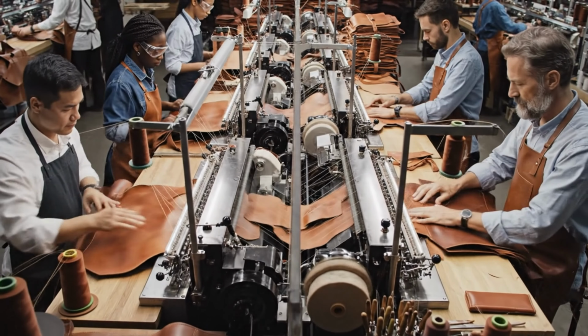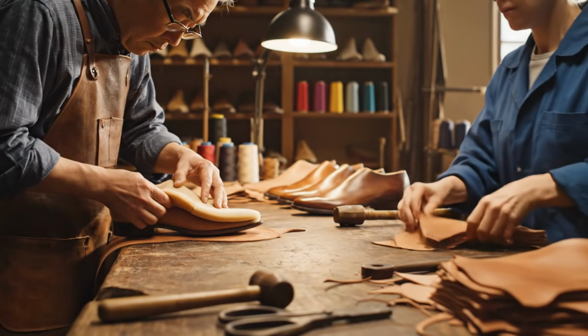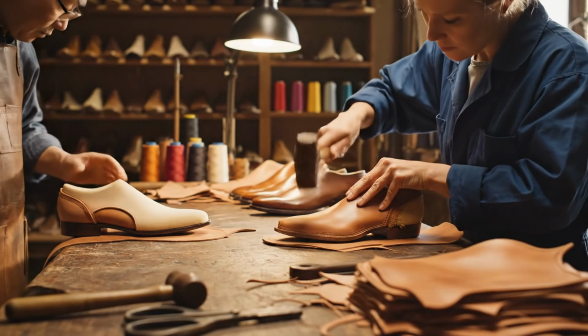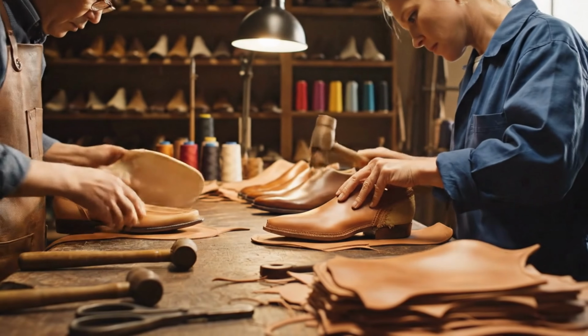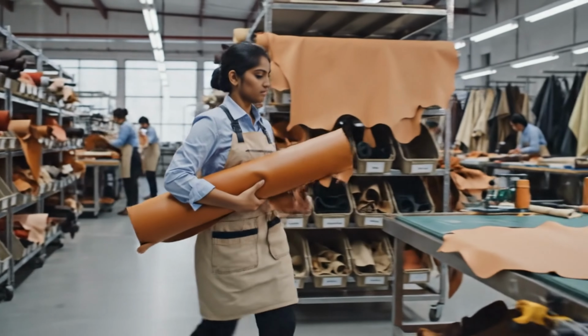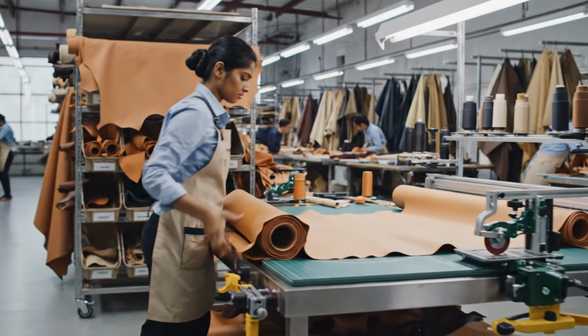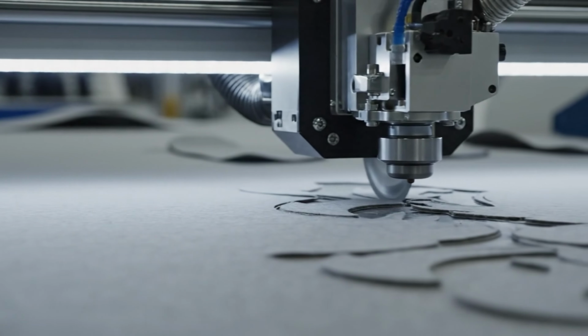Edges are thinned, refined, and painted. Small components are pressed, bonded, and prepared for stitching. Adhesive is applied sparingly, deliberately, ensuring strength without excess. Machines hum steadily as needles pierce leather with flawless consistency, guided by skilled hands that adjust curves and angles instinctively.